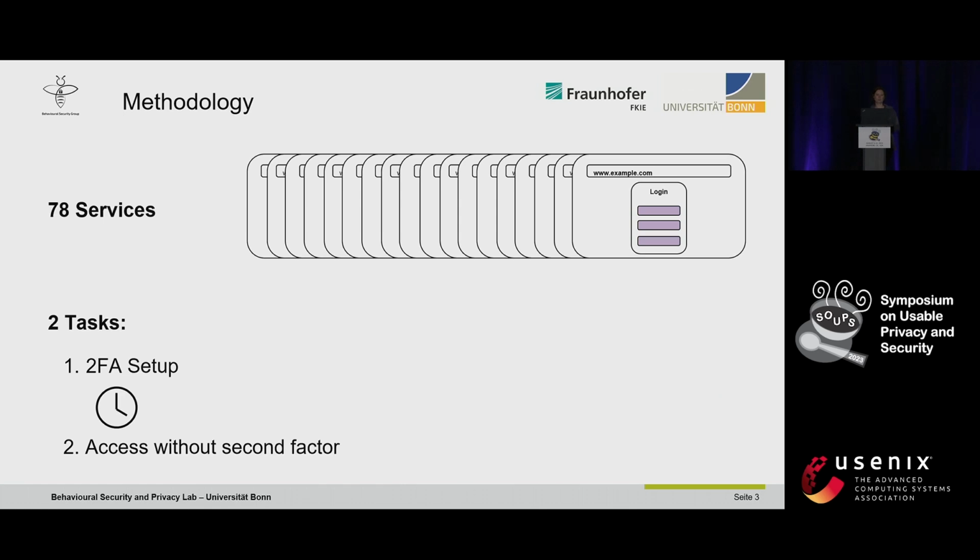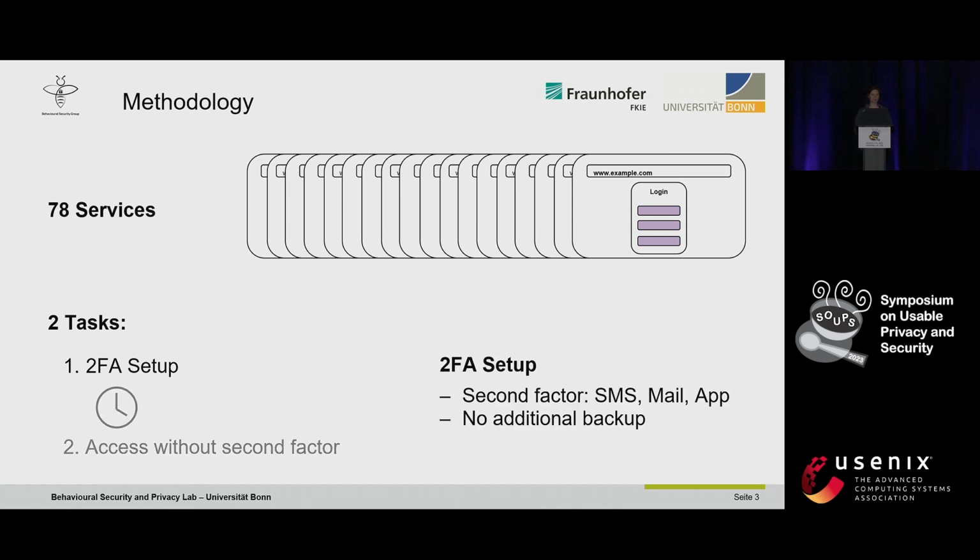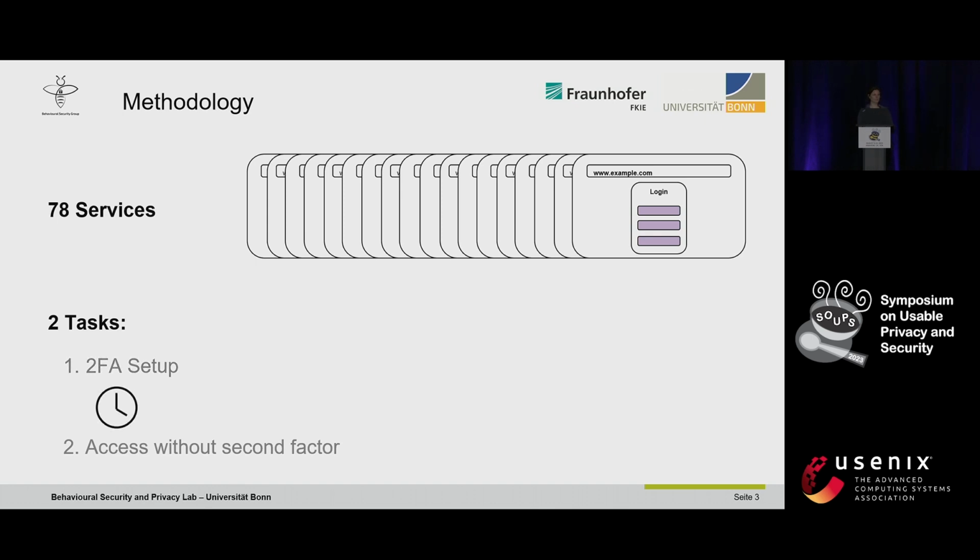To understand that, we selected 78 top traffic websites and services on which we were able to create an account and also set up a second factor. And then we set ourselves two tasks. So first, 2FA setup, we used SMS if possible, followed by email, followed by Authenticator app. And if we did not have to, we didn't do anything else. So we didn't create any backup or download any backup codes, for example. After that, we didn't use the account and just waited.